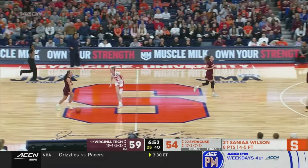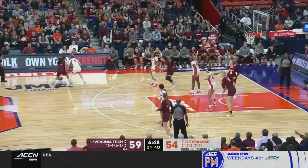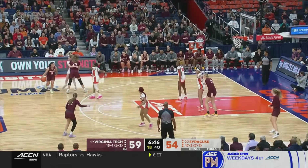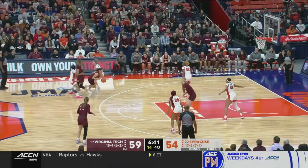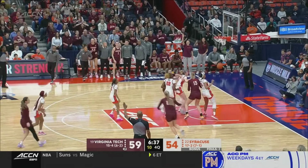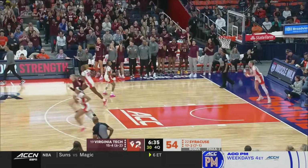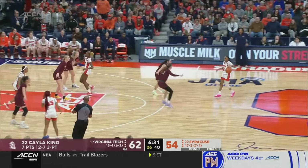Wants Virginia Tech to be a little bit more wide open here. See if you get some penetration and some threes off the penetration. Georgia Amoore leading all scorers with 21, splits a couple of defenders, hands it off to King for three, and it's good. They just spread out the defense there and let Georgia Amoore go to work.